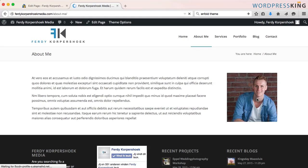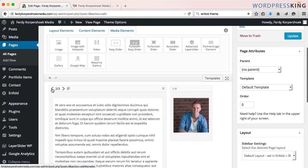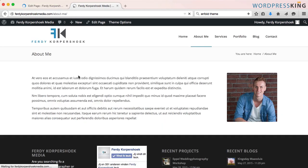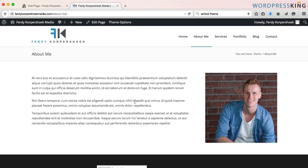Maybe I think this picture is too small, then I can go to edit page, make this one smaller, 2/3, and make this one 1/3. I update it, I refresh it, and again a great advantage of the Enfold theme.